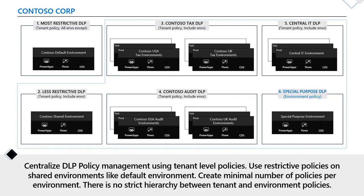This environment is managed only by the environment-level DLP policy, which is an exception rather than a rule at Contoso. As expected, any new environments that are created will automatically map to the original all-environment policy that we've set up at the beginning. Do note that this setup of tenant-centric DLP policy does not prevent environment admins from coming up with their own environment-level DLP policies in order to introduce additional restrictions or classify custom connectors.